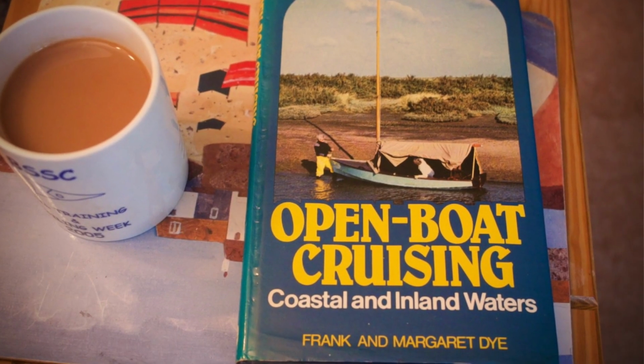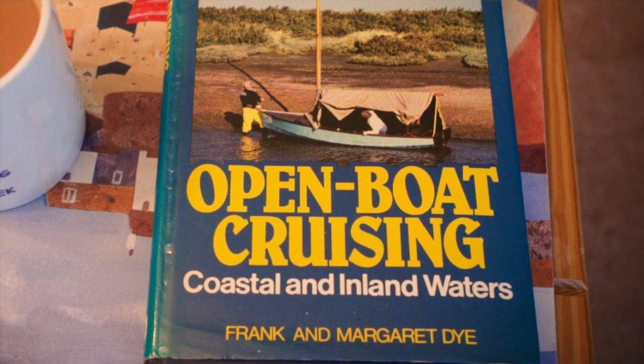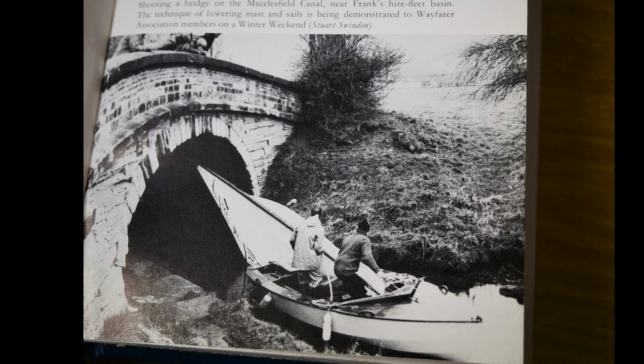The second job has been to try and gain a little bit of second-hand experience. The book I've been reading is Open Boat Cruising by Frank and Margaret Dye. Frank and Margaret Dye, as I'm sure many of you know, are a couple of legends of dinghy cruising, having taken their Wayfarer Wanderer on some amazingly adventurous expeditions across open sea to Norway, Iceland, around the north of Scotland, and encountered dismastings and force 9 gales and capsizes along the way. They also, it's fair to say, did some much gentler cruising on rivers, estuaries and lakes, much more of the kind that I'm planning to do on Tarka.